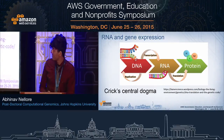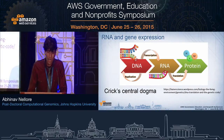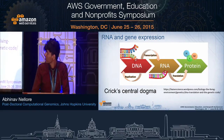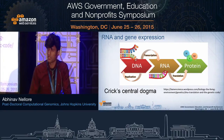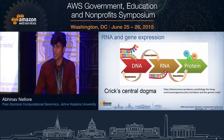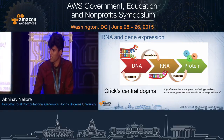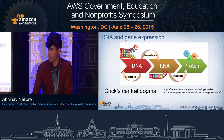Okay, we do it for the science. And when we do computational genomics, we're interested in the aspect of molecular biology that is the flow of genetic information within living things, like you and me and others. A good first approximation to this is captured by the statement made by Francis Crick, the Crick central dogma, that is roughly: DNA is transcribed into RNA, which is then translated into protein.